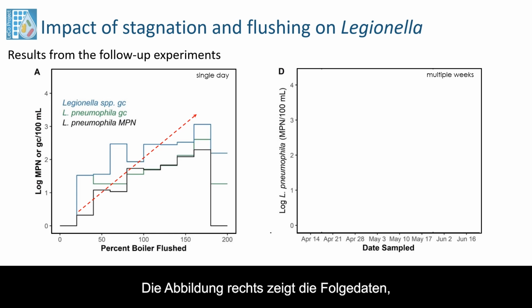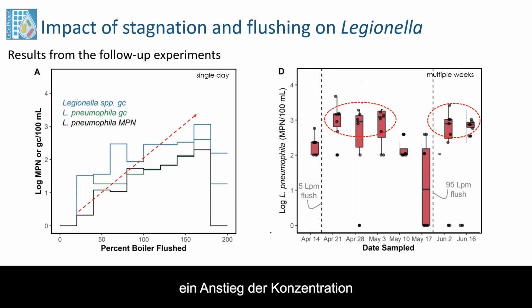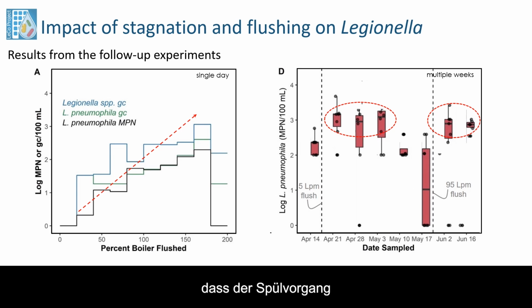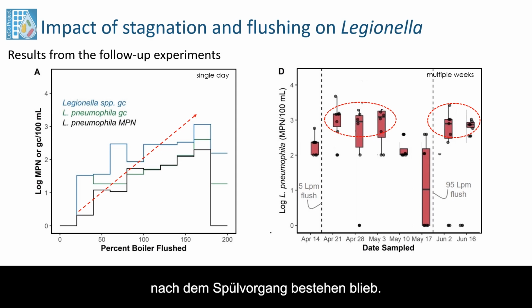The figure on the right shows you the follow-up data after such flushing experiments were done, again with the date on the x-axis and the concentration of Legionella pneumophila on the y-axis. And what you see over here is that directly following one of these flushing events, you see an increase in the concentration of Legionella pneumophila by nearly a log unit in the 3 to 4 weeks after the flushing event was done. This was repeated twice, so it is pretty clear that the act of flushing did not only contaminate the system on that specific day, but that this contamination persisted through several weeks after the flushing event.